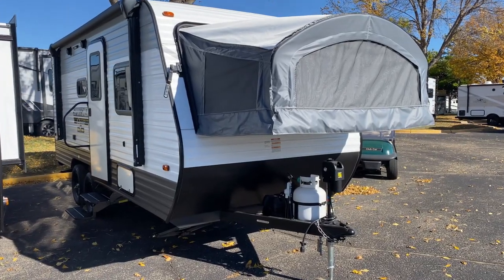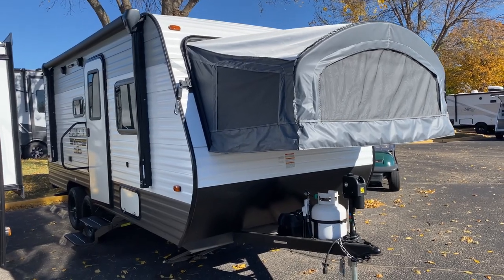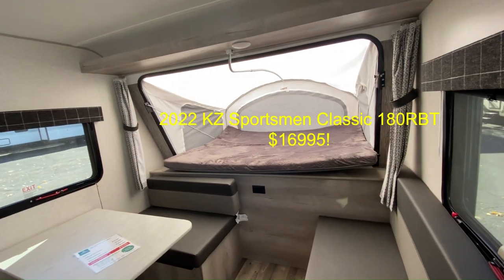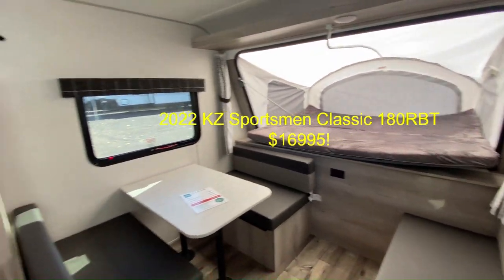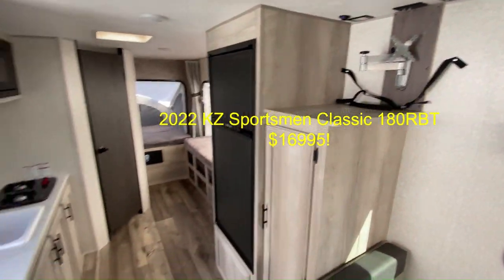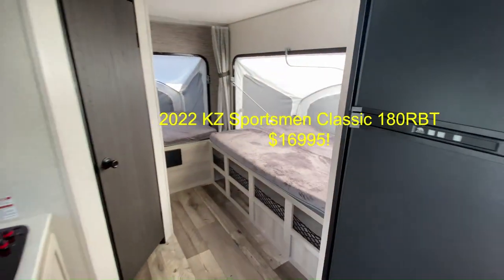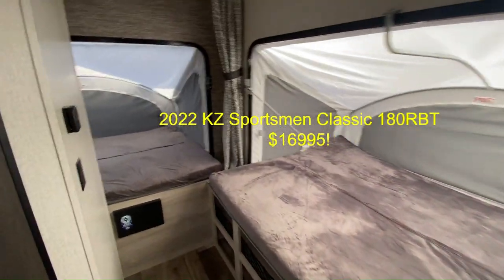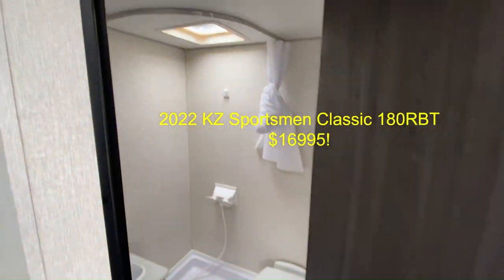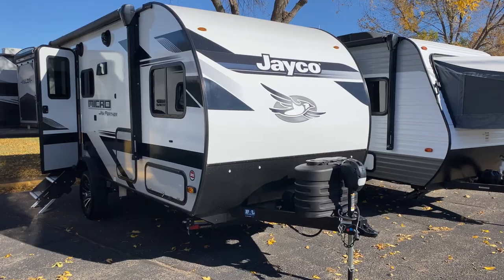Life's expensive, and when you have to have a lot of people camping, a trailer like this can cost a lot of money. This is an extremely clean 2022 KC Sportsman 180 RBT that you can fit, certainly, the whole family, maybe, and then some. There's lots of space. Of course, we call this an expandable. So huge beds, like I mentioned, super clean, lots of room to walk around in, and a good sized bathroom too.